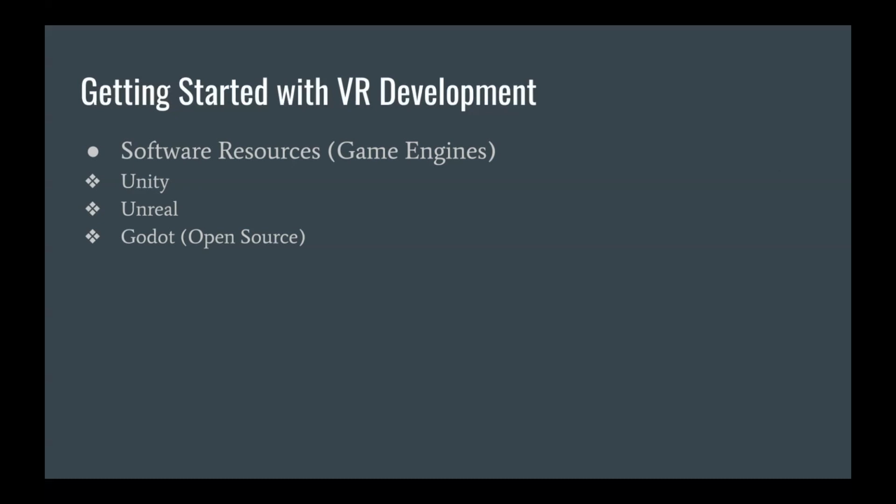Godot, on the other hand, is completely open source. It gives you a wide variety of programming languages to choose from. It is slightly newer than the other two, and slightly less full of features, but it is an option and it is open source, so that is appealing to some people. Anyway, Unity is my area of expertise, and if anybody has any questions about using Unity as a game engine for VR development, I'd be happy to answer those.